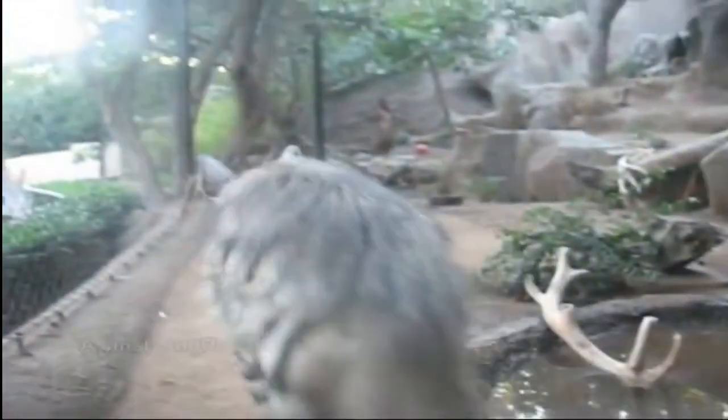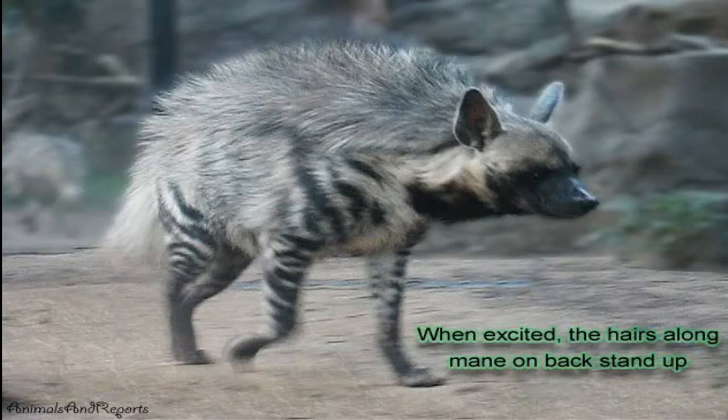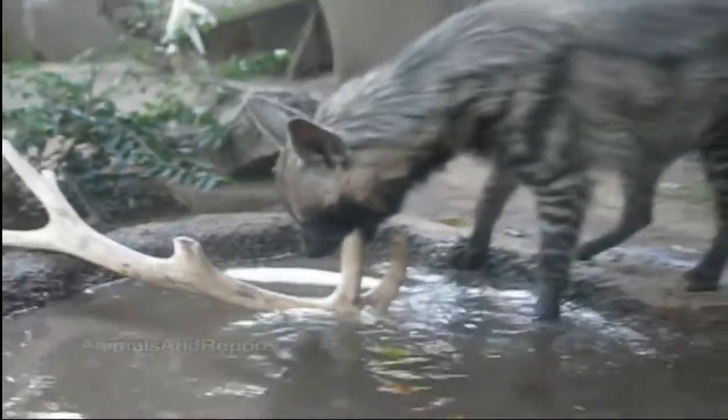3. The striped hyena. The striped hyena is 100 to 115 centimeters tall from paw to shoulder and has a tail that can be as long as 40 centimeters. These hyenas have gray or brownish colored hair and a black muzzle. They get their name from the black stripes on their torso, legs, and head.